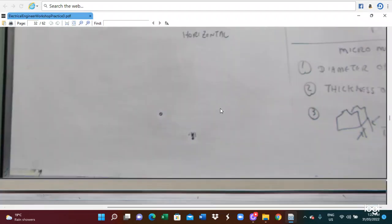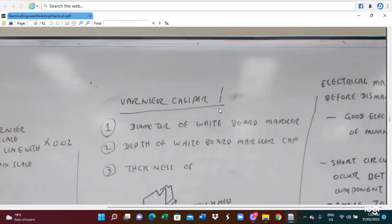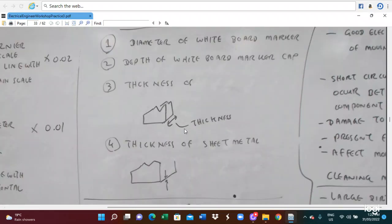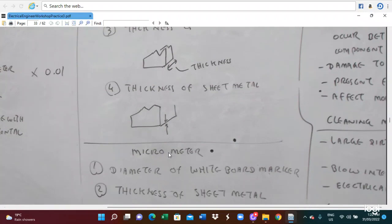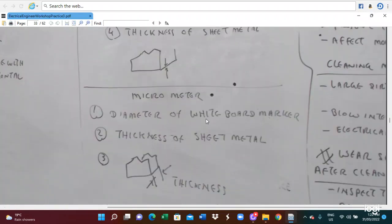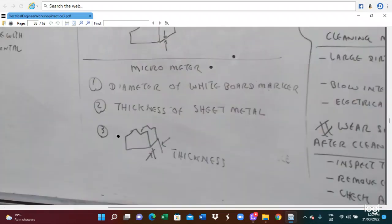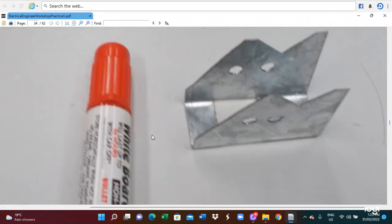So this is for the vernier caliper connection. In this case, we utilize the vernier caliper to measure the diameter of the workpiece, and also the depth of the workpiece, and we also have to measure the thickness of the sheet metal. The micrometer we utilize to measure the diameter of the workpiece and also the thickness of the sheet metal. Those are the exercises regarding how to test it. This is the appropriate form of measuring the diameter and the thickness by using the micrometer.